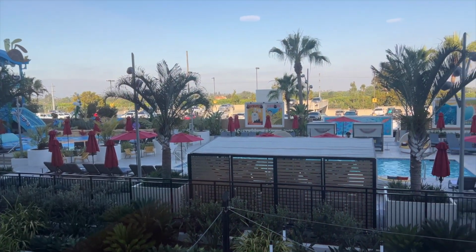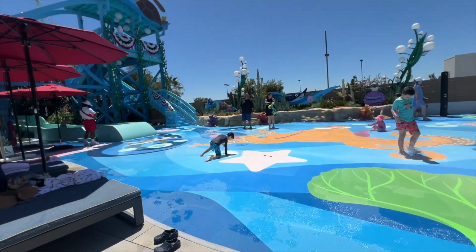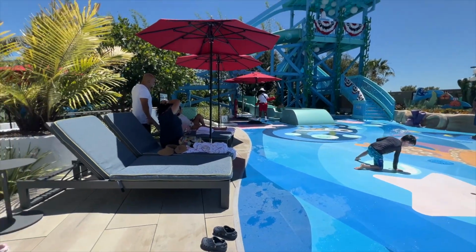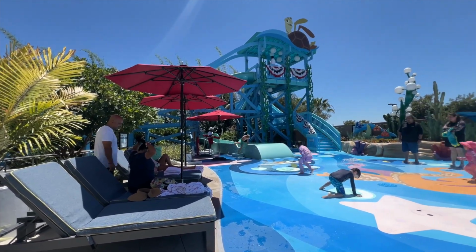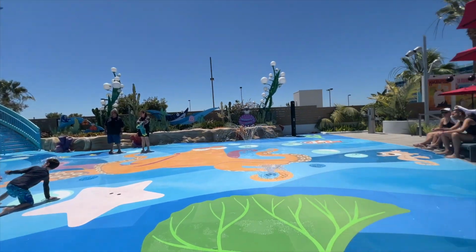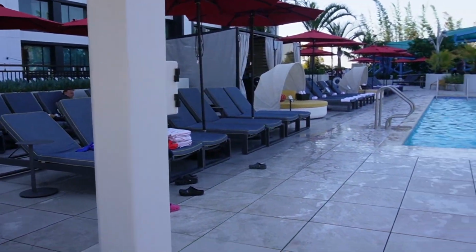You're heading to the pool deck. Now, this is a smaller area than we're used to at Walt Disney World, but the resort is also smaller. So this first area is Nemo's Cove, which features a 186-foot long water slide. You do hear the characters from the movie over here, which makes it super fun.